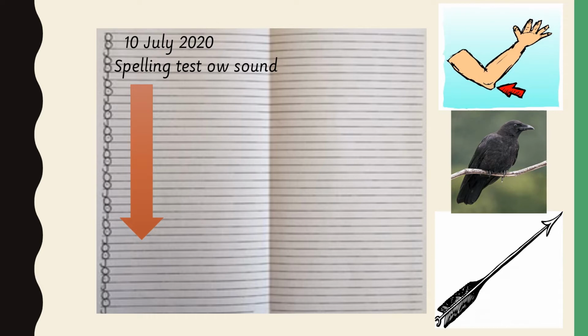Arrow. Take a bow and arrow if you are going hunting. Arrow. Elbow. It's very sore if you bang your elbow. Elbow.